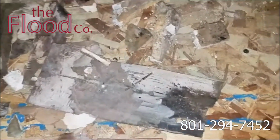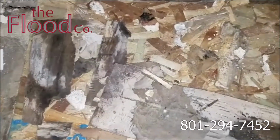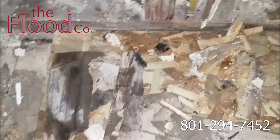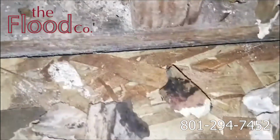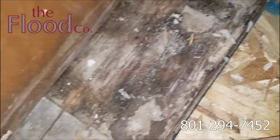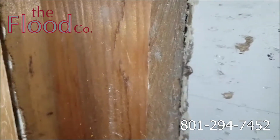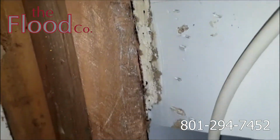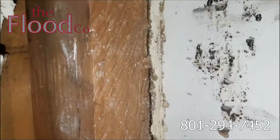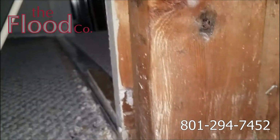And these are some of the materials that we lifted off of the floor right here that are moldy. Some drywall that's really moldy. Continues back under some of these areas. Still have moldy drywall that's sandwiched in back here. Some mold on that surface. Some mold on the framing.